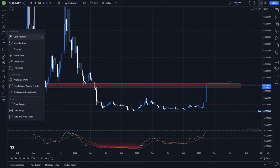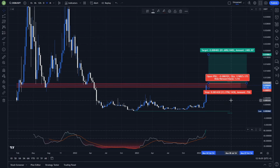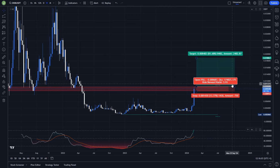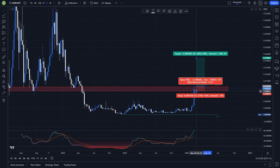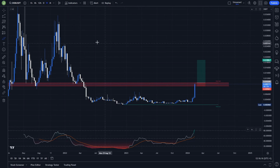So the exact trade can look, for example, like this. As I said, I want to place the entry above this current resistance area, and you can place the stop loss just under it, because if there is a breakdown again and then resistance confirmation, then we are probably going down, so you don't want to hold your losing position longer than is necessary.